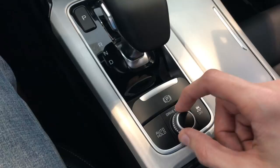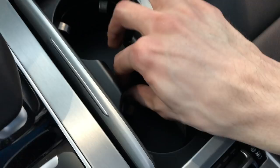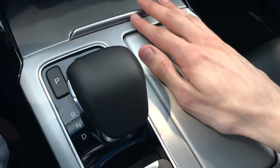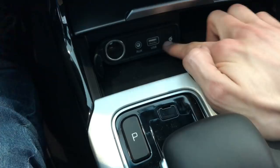Now over here you have two hidden cup holders, which have these holders as well. There is a rubber here, if you accidentally spill something you can pull it out and clean it. Now this is all brushed aluminium, feels really good. Now this is a dual zone climate, of course. Now over here, when you push, you have a 12 watt socket, you have an aux and USB, and this is a little indicator over here.